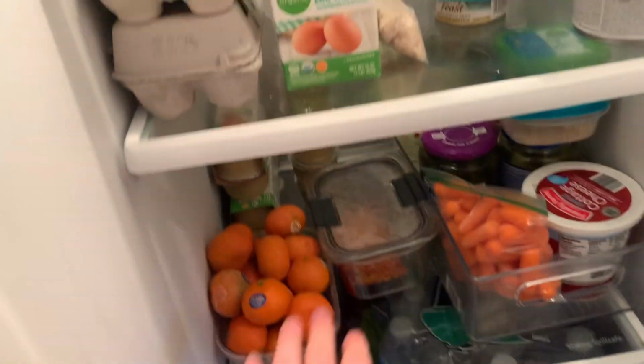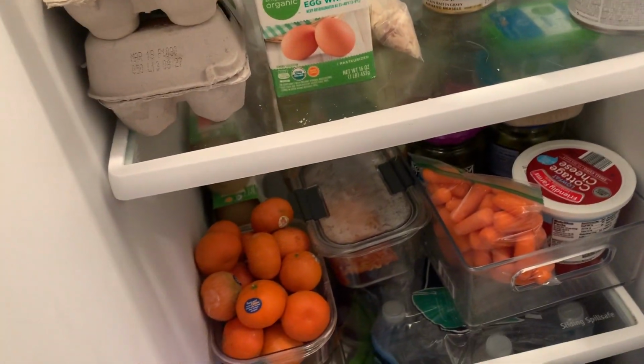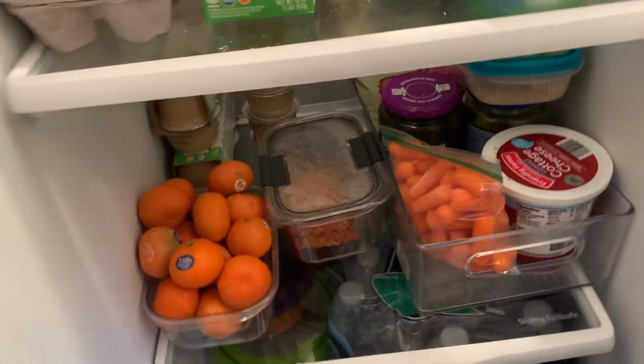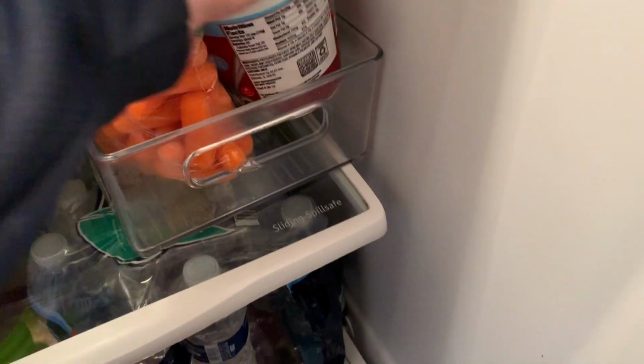Down here we have some applesauce. So applesauce, I could do that instead of an apple. We have oranges. We still have some of those left, but they're about to go bad, so we've got to eat them. Pickles, cottage cheese, which is really, really good for WW.